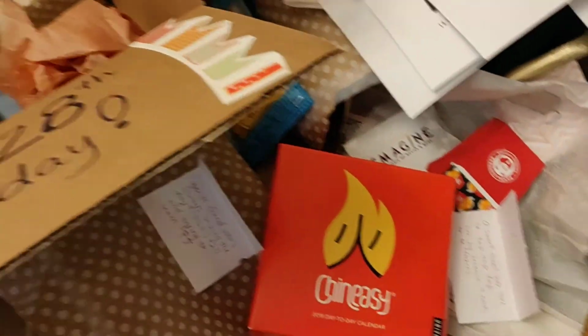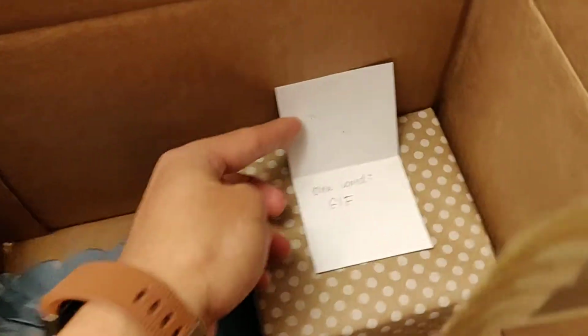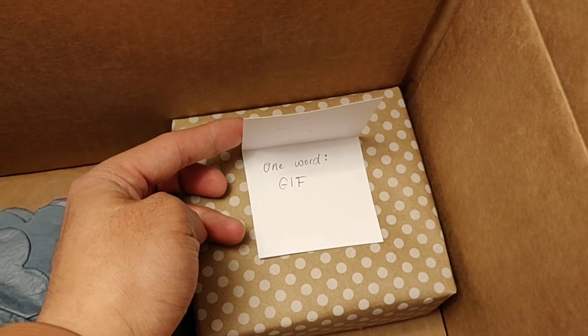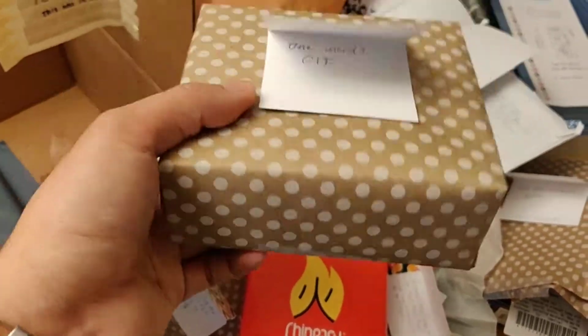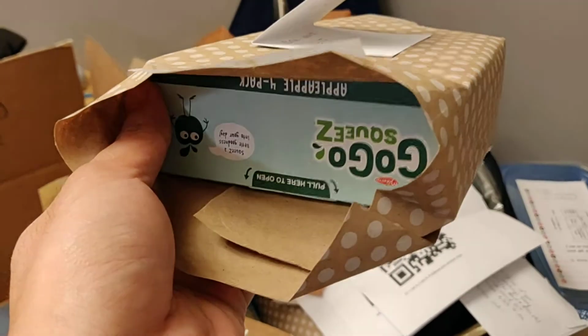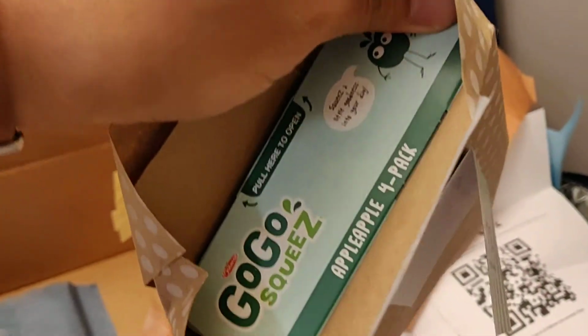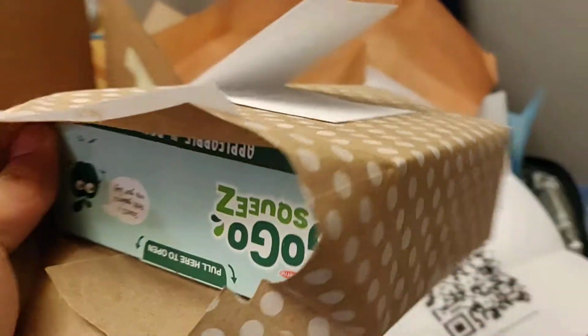This table isn't big enough. Okay, so that was 21 and 22. 23 is this box. One word, GIF. I do not know what this means. It's kind of heavy though. So the moment I opened this box and I saw the go-go squeeze, I started laughing because the GIF word makes more sense.